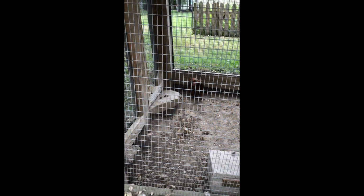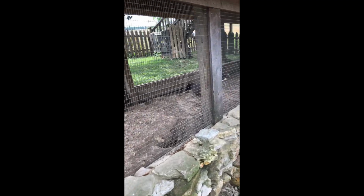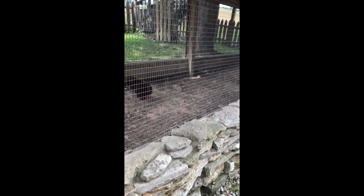And here's some of the chickens that they just had up there. They had chickens all over the place and geese, but this was just one little cage that they had. That rooster was crowing at us when we were there. These were little bantam chickens of some sort.